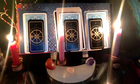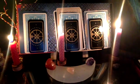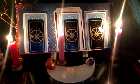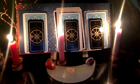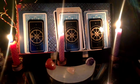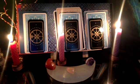So take a deep breath. You might want to light some sage as well to clear your energy. Close your eyes and maybe open them and see if there's a card pile that jumps out to you. So find the timestamps below and we will get into the readings.